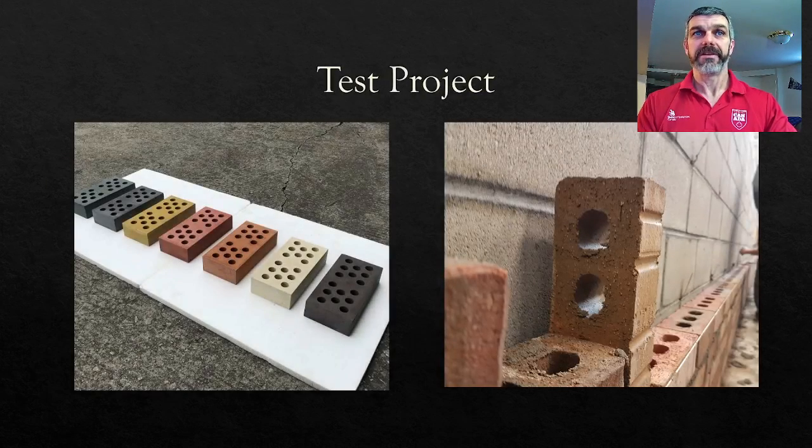Test projects are built with materials that are sourced locally to the competition. Typically, the bricks used in test projects are smooth, not having any bark or rough face, making it easier to judge plumb, alignment, and straight.